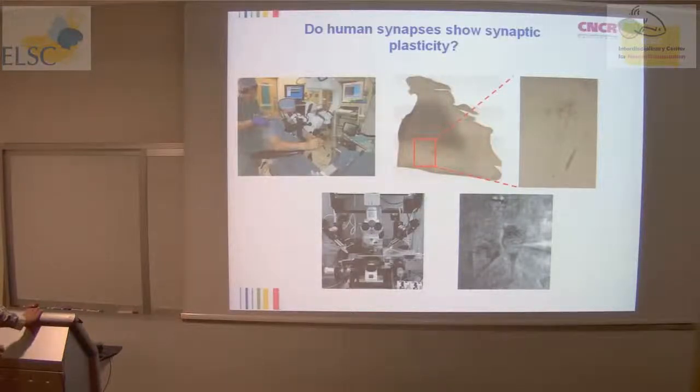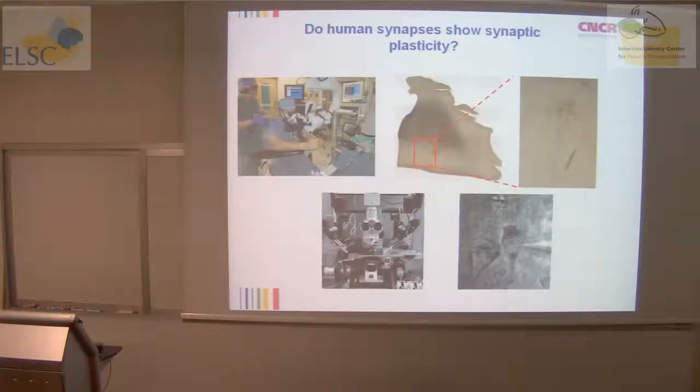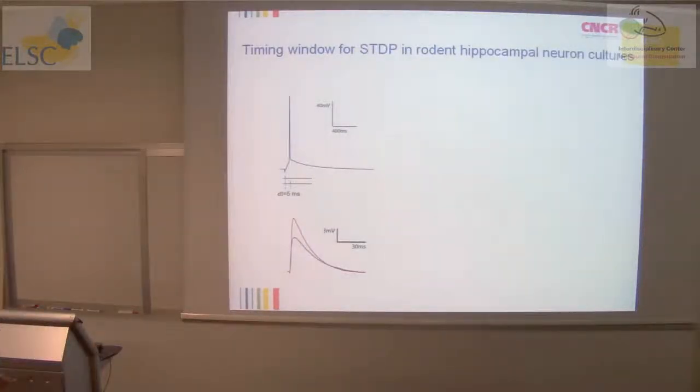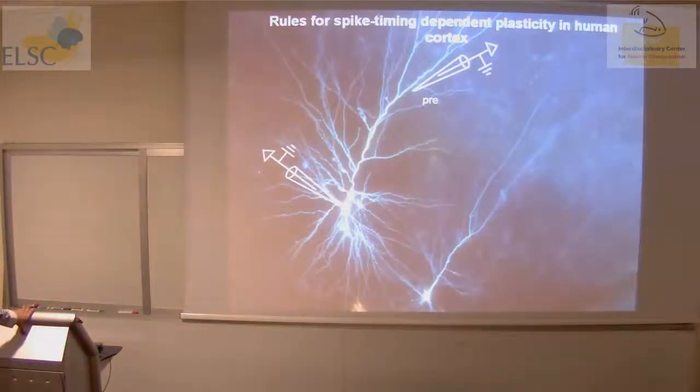One of the first questions that we addressed is, do human synapses show synaptic plasticity? There have been some studies on synaptic plasticity with field recordings in hippocampus that show you can get field LTP, but spike-timing-dependent plasticity was never addressed in the human brain, so we didn't know whether human synapses would be able to change strength in response to timed pre- and postsynaptic activity. So that's what we did: timed pre- and postsynaptic activity. Of course, you all know this curve for rodent hippocampal culture. When you time it, there are different small time windows in which the strength changes. You get timing LTP and timing LTD. So what are the rules for spike-timing-dependent plasticity in the human cortex? We record from these human neurons, pyramidal neurons most of the time, and stimulate extracellularly.